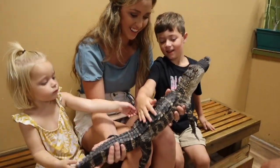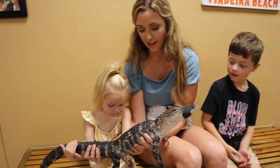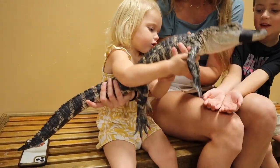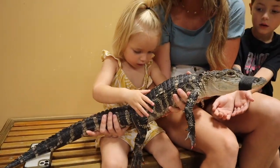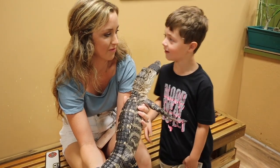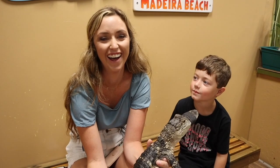TikTok. Riker, do you want to hold him? You want to try holding them by yourself? I got him. Mama will help you. Yeah. Good shot. You guys are pretty close to the same age. You're good. You're doing good. Just right up on the tip of the nose there. I don't know if I can. You can do it. Come on.